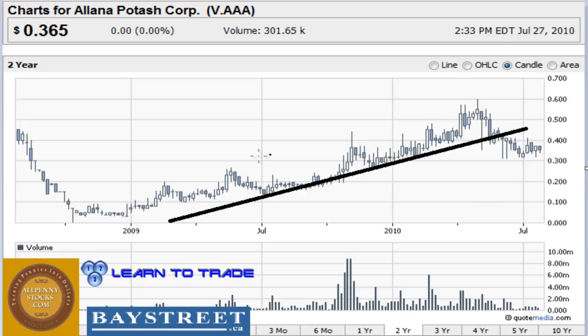We see price move up for a very long time, and then we see a slight pullback, and now what we're seeing is the stagnation where price moves sideways, and we do that on relatively lower volume. So that's definitely a very healthy sign. This stock could just be taking a little breather right now before it continues to rally, rallying all the way from about the 5-cent area straight up to the 60-cent area is quite a rally.